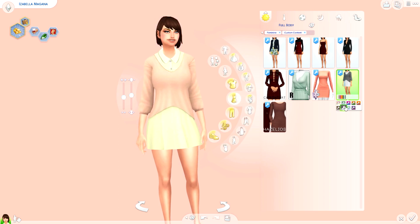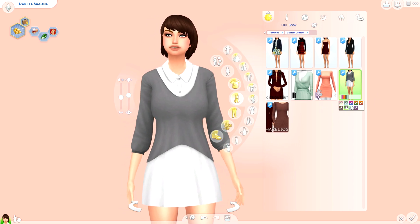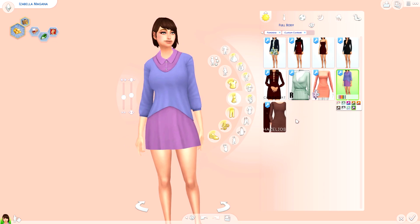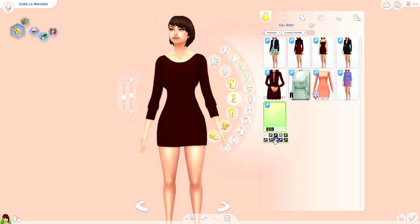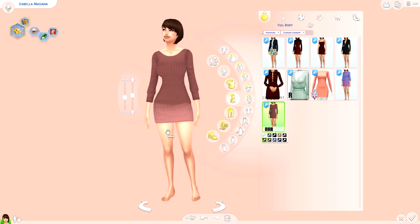Here is the conversion from Sims 3 to Sims 4 outfit, and I like this. I think they did this really well. I'm not usually used to downloading these types of clothes, but to be honest with you, I feel like this is gonna give me a lot more character play. All right, so then we have the cable knit sweater dress, and I like this one. It's very simple, there's not much to say about it, but I like it, so we'll keep it.